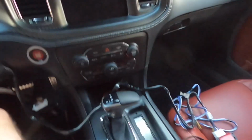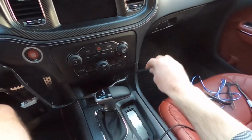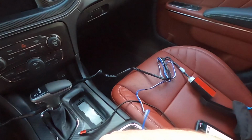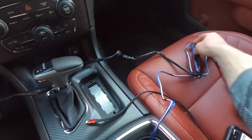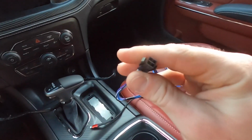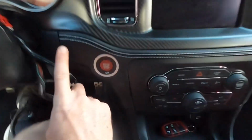Now, there's pros and cons to that. You know, this you could hide way up in the dash. You have a ton of wiring right here. And the MOPAR EVTS actually comes with a switch, or like a 911 thing that you can put up through your dash somewhere. You know, you can put it like right here or right here or something.